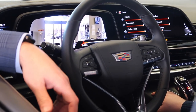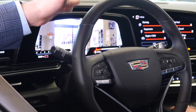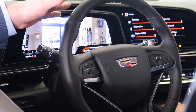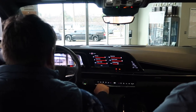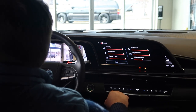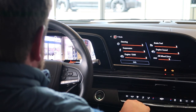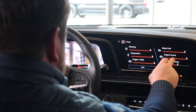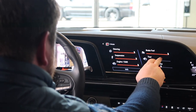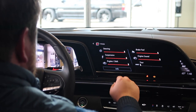Well, let's talk about this, okay? So when you go to V-mode, we have 6 different customizable attributes and characteristics of the vehicle. When you put it in the sport mode, you're actually raising the steering effort on purpose to make the steering feel heavy. Does that make sense? All right, so there's a reason behind it. It's all about the way you feel, though. It's not really a benefit for the performance.